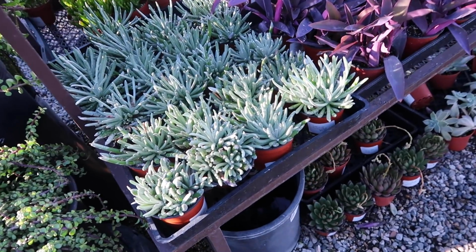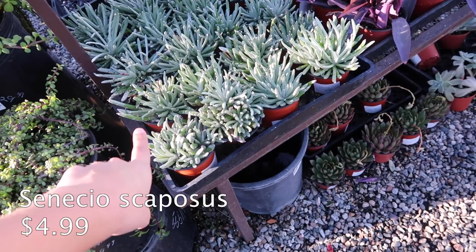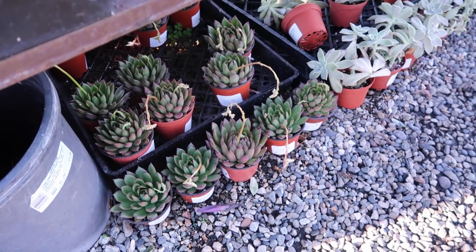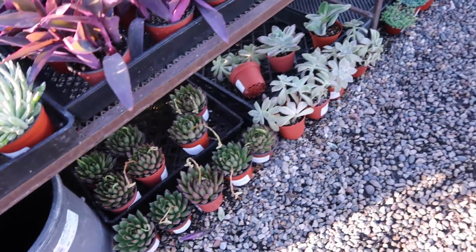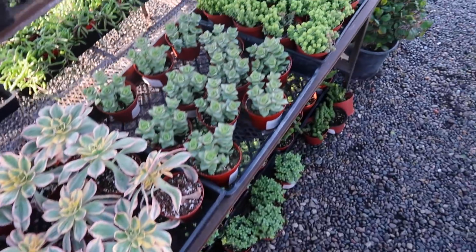On this side, there's just some more. These are Senecio scaposus. And there's a lot of blooming little succulents. Some of them have really nice blooms that I really like. But yeah, these are just some little babies.